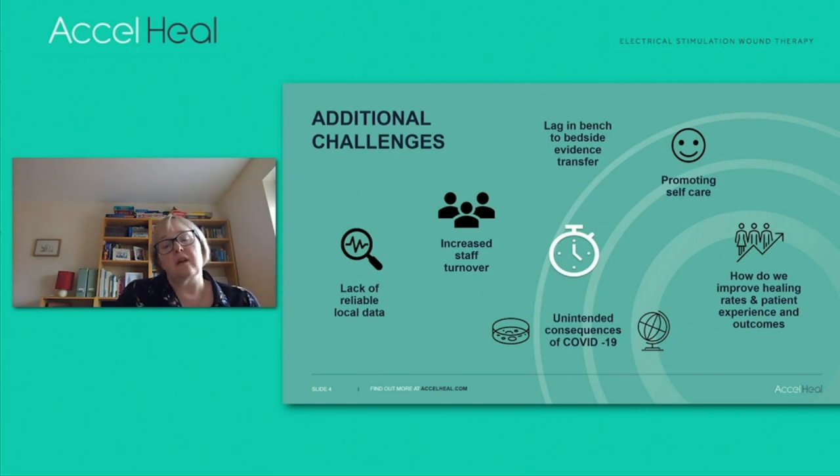And we've seen during the pandemic this push towards promotion of self-care. Now, never more so have patients been more willing to take on self-care in the field of wound care. Obviously, some wounds prevent patients themselves performing the care due to the location on the body, but most family members have been more than willing and able to take on self-care during the pandemic.